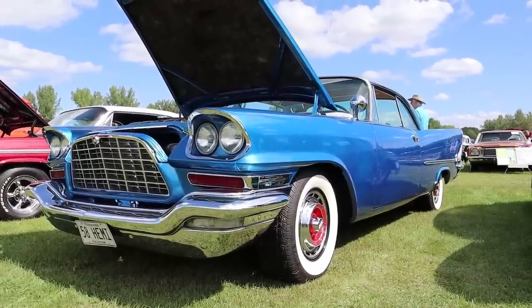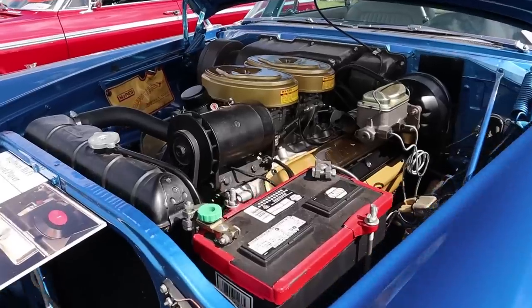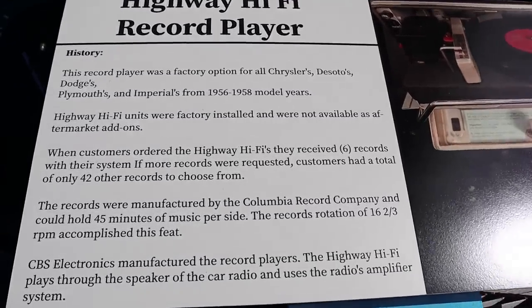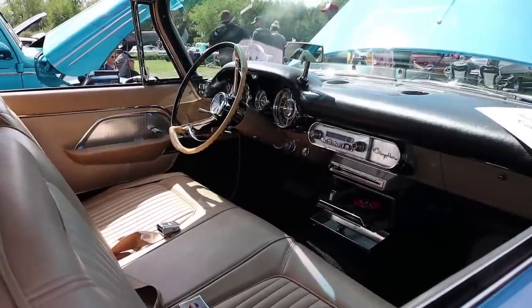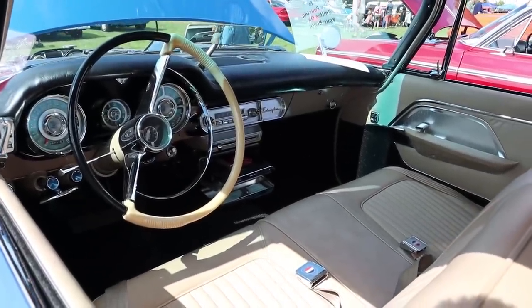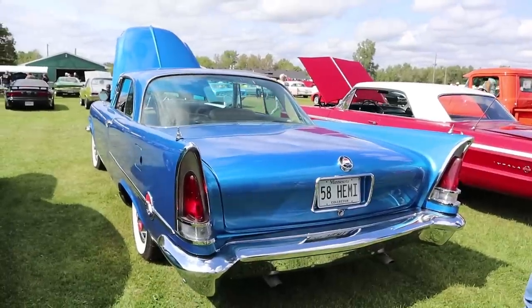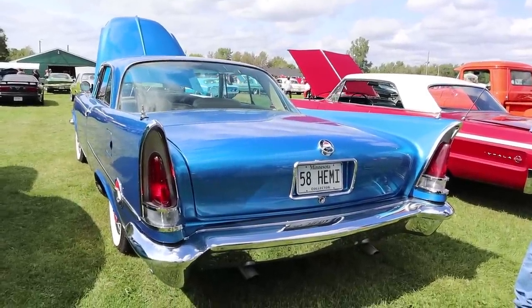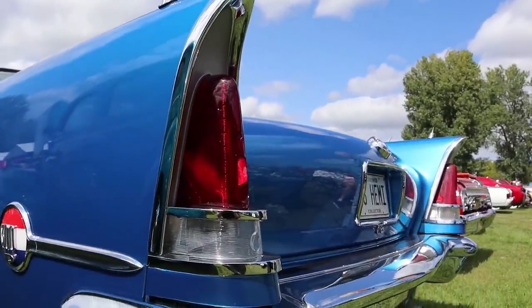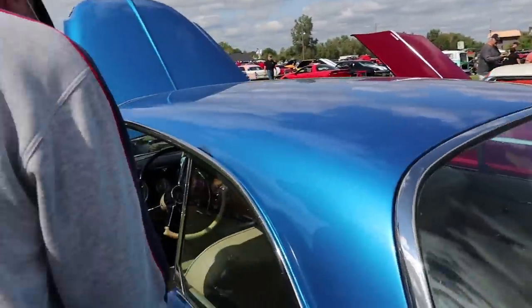Chrysler 300D. Filmed this a couple times. Yeah, it's such a nice car though. I just love this car. So crazy. Every time I see one of these record players and these things, I'm impressed. Gonna show us how the record player works here.